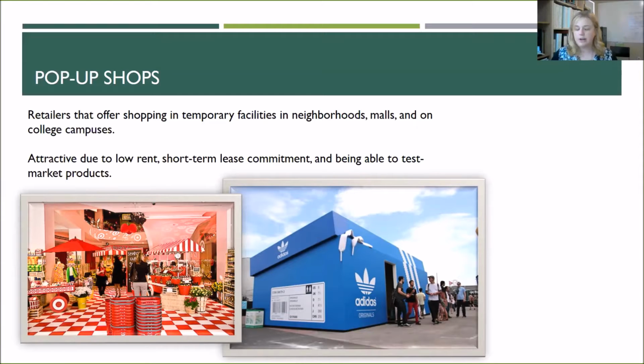And you can see here on the slide an example of an Adidas pop-up shop that was staged and traveled around Europe. So it's shaped like one of their giant shoe boxes. And if that doesn't draw customers in, I don't know what will. That's pretty enticing, and it sends a big message. So oftentimes they find very creative ways to bring people in like this as well.